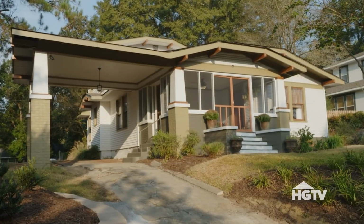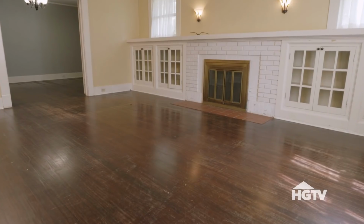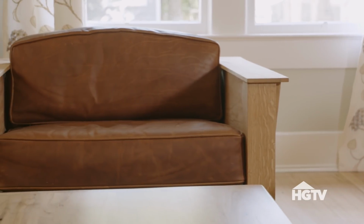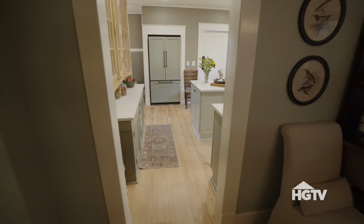Some of the Craftsman style of the house had been stripped away. Some of it was left intact. It is so perfect. Thank you. You're so welcome. The thing I love the most about that house is the living room. Ben did the oak chair in the natural color of the oak and of the leather. It gave you a special warm and fuzzy feeling. Oh my gosh.